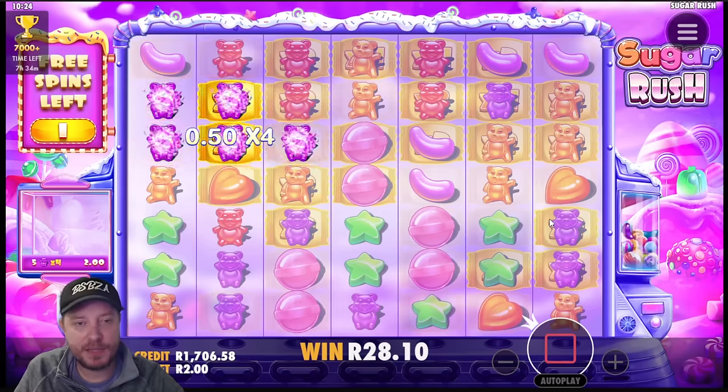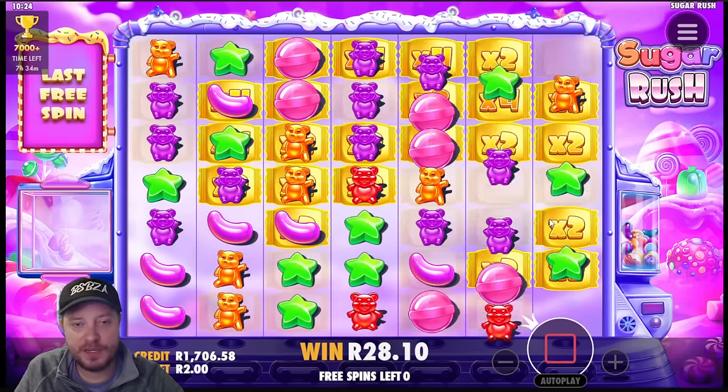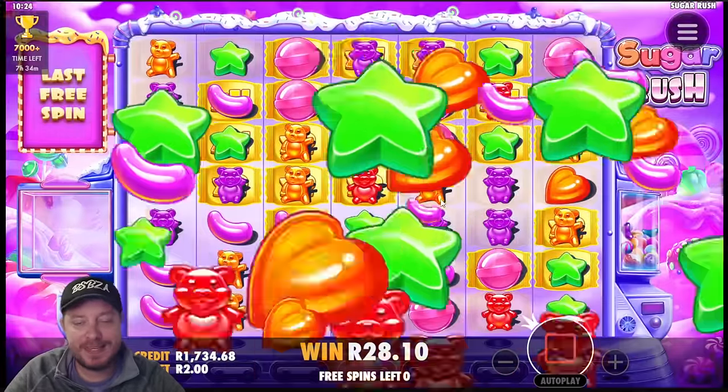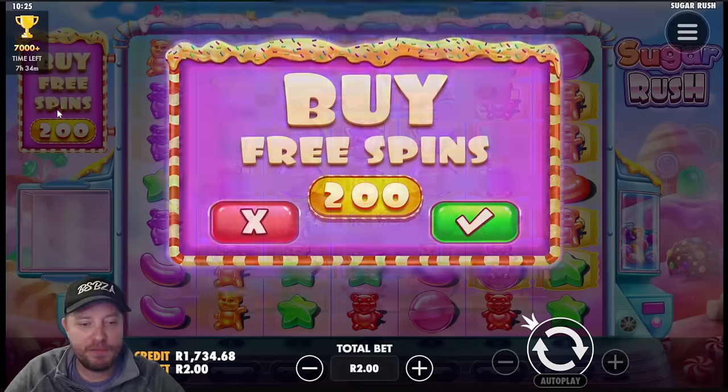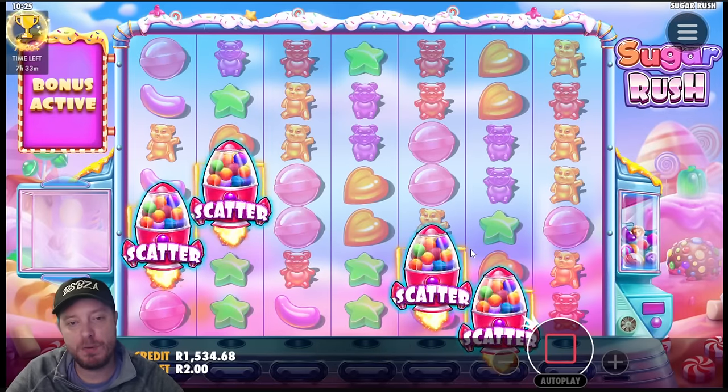Can we get some reds? Come on, reds. Come on, red jetties. No, we don't. Last spin and cup put. So that was number four. Hitting the halfway mark now with our fifth buy. We're only down 500 Rand, which I'm actually pretty surprised with.